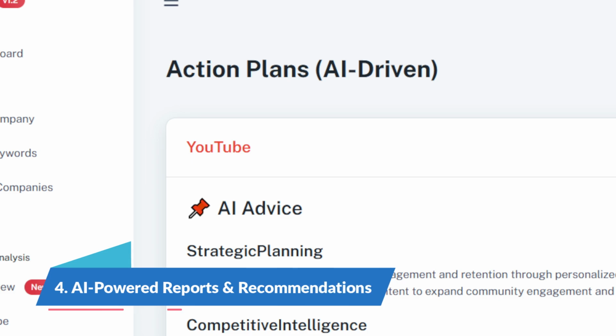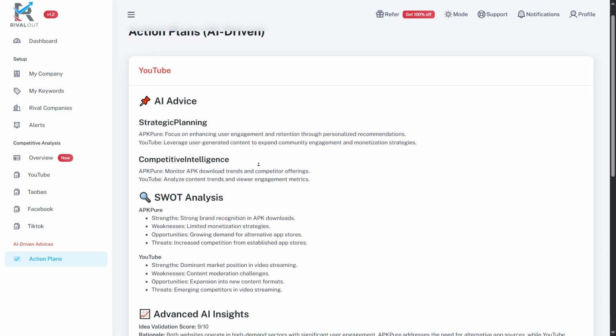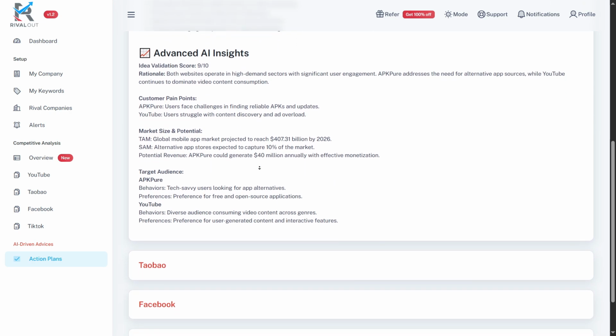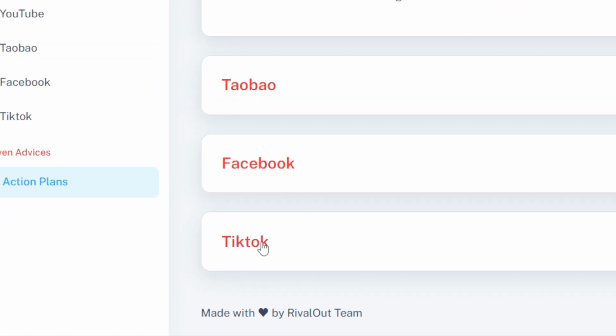4th, AI-powered reports and recommendations. RivalOut's AI doesn't just collect data, it analyzes it. You get weekly or monthly reports that highlight your competitors' strengths, weaknesses, opportunities, and threats. SWOT analysis. Plus, it offers tailored recommendations so you know exactly what steps to take next.